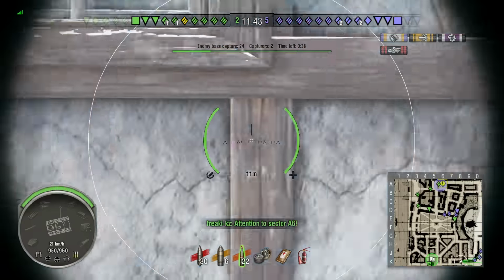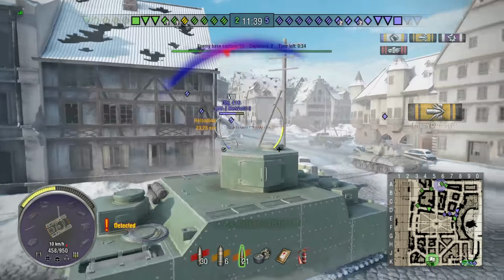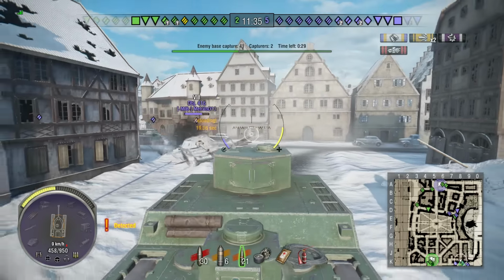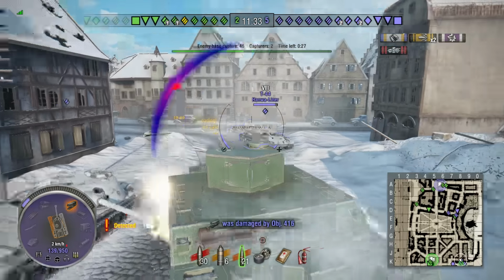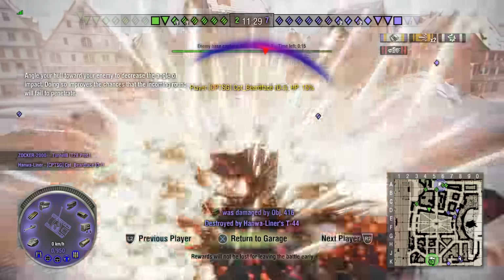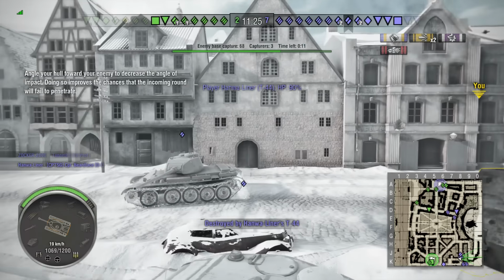So I was going to try and intercept and give them a nice big hit, and unfortunately I just clipped him for about 240 damage. No, I say unfortunately, it's still 240 damage, but nowhere near enough. And yeah, it's mobbing time, and that's me done.